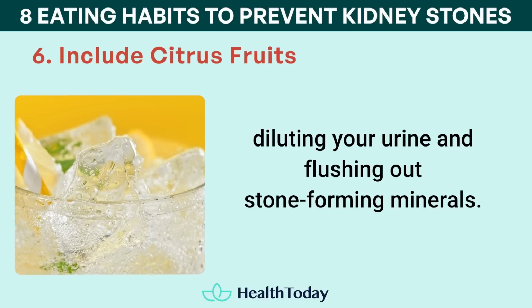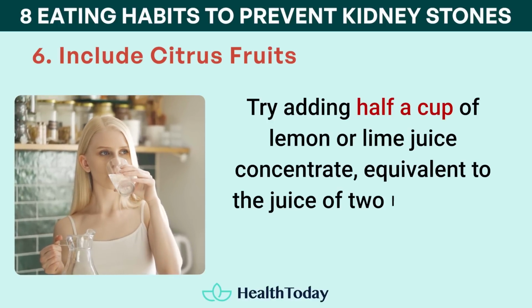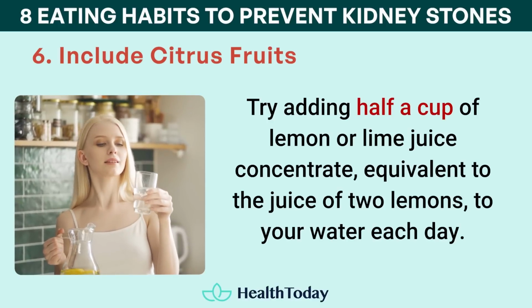Besides providing you with citrate, consuming citrus juices increases fluid intake, diluting your urine and flushing out stone-forming minerals. Try adding half a cup of lemon or lime juice concentrate, equivalent to the juice of 2 lemons, to your water each day.